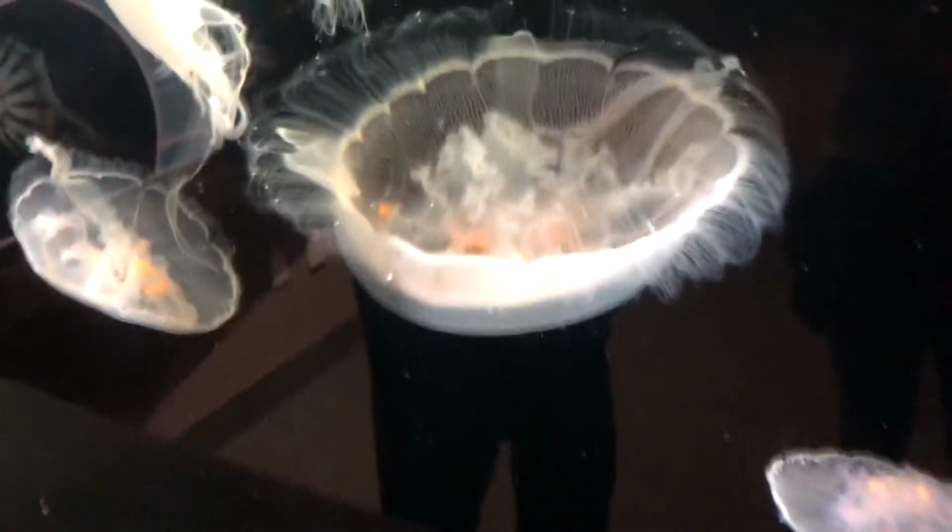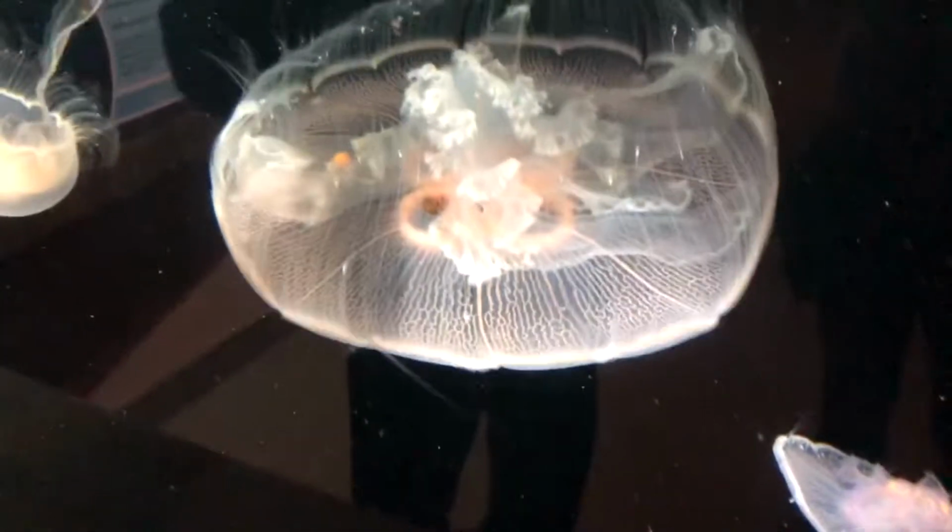Right before you finish the tour, you are greeted by some beautiful jellyfish. They swim about as if suspended in space and time.